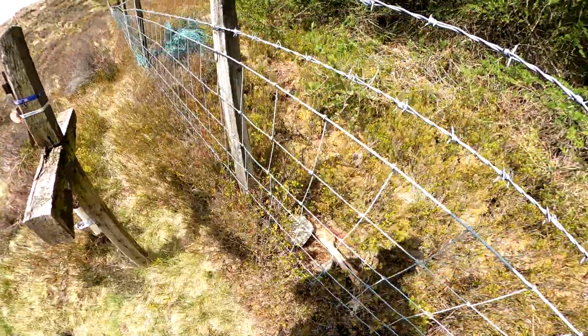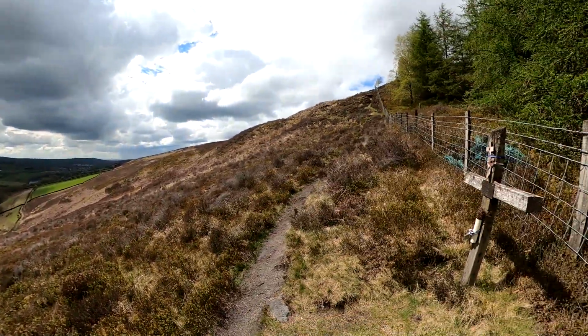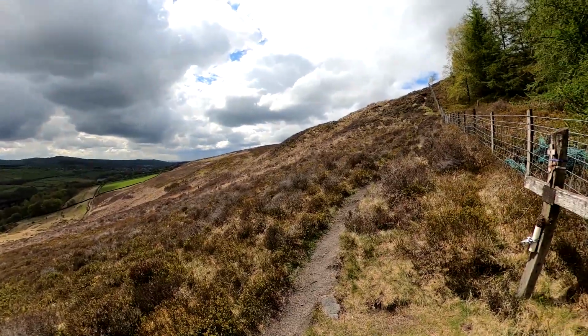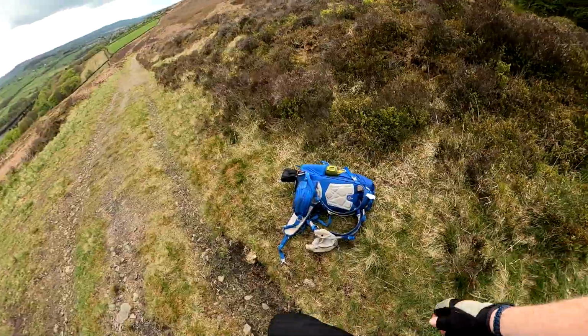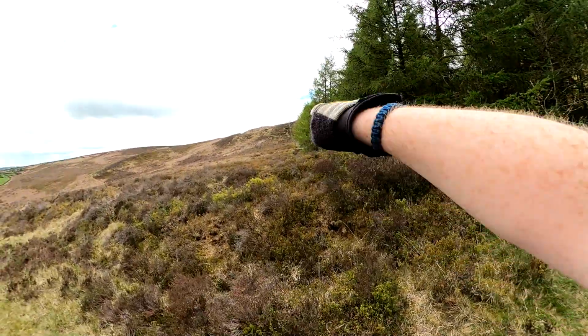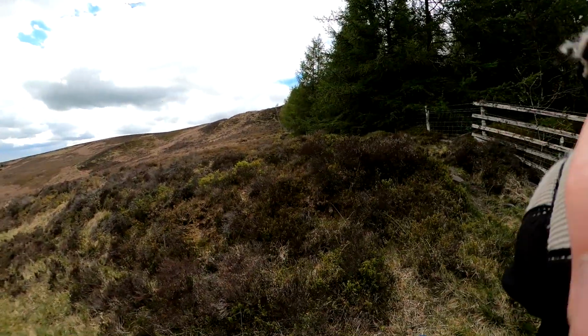Geocache just under that rock. I've signed it before about 5 years ago, not messed with it since. It's always good when it's where you left it. I've only been there, so it must have been pretty stealthy to have it away.